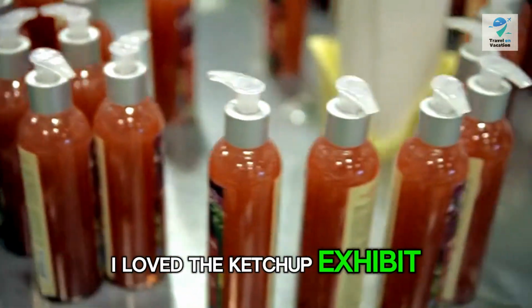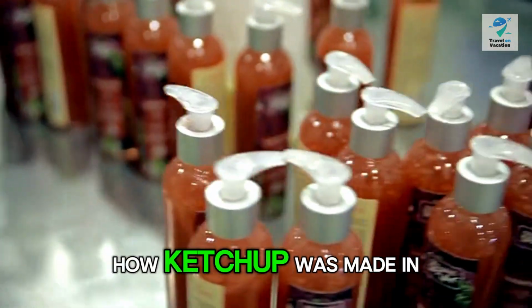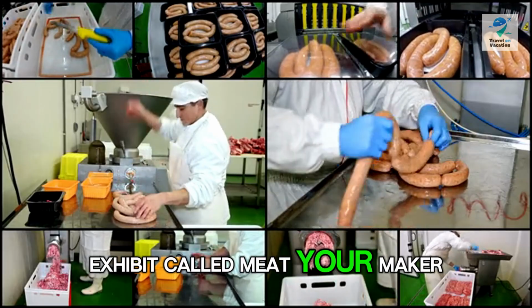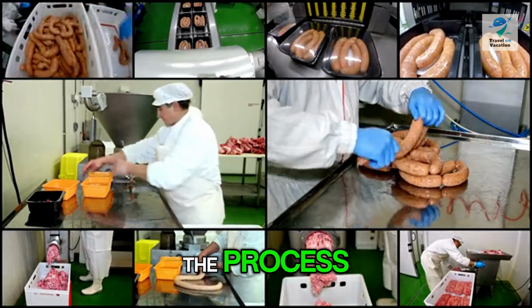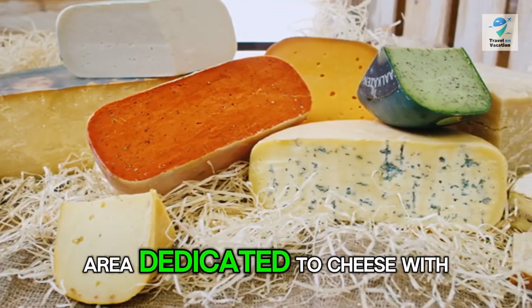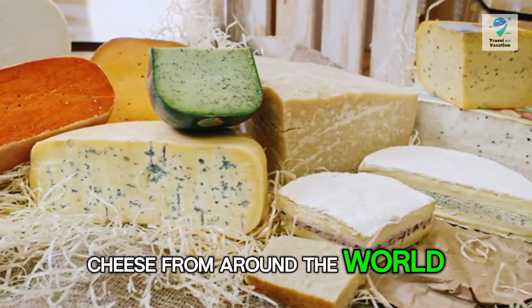I love the ketchup exhibit, where they had this giant working vintage ketchup bottle, and I was able to see how ketchup was made in the old days. It was really cool. There is also an exhibit called Meet Your Maker, where they take you through the process of how meat becomes your favorite burger. There's even an area dedicated to cheese, with a huge display of different types of cheese from around the world.